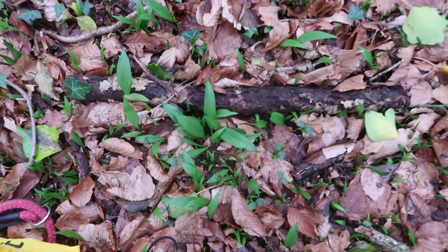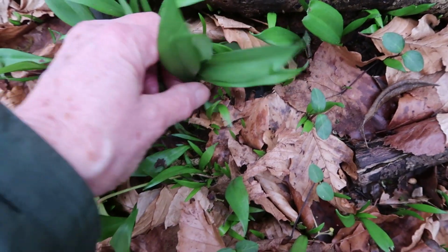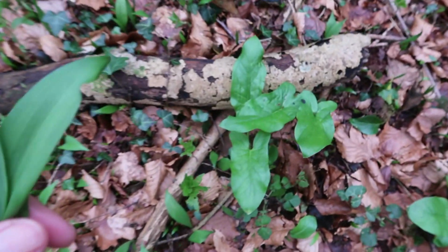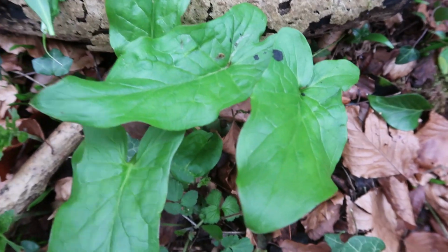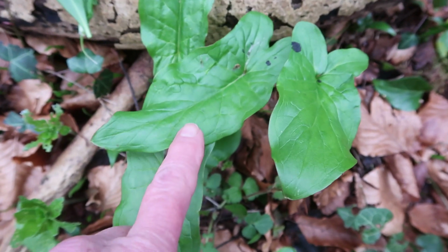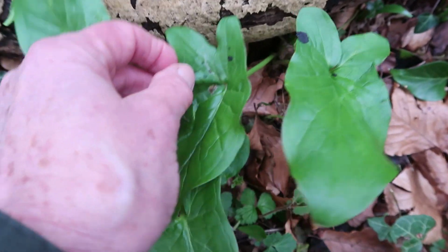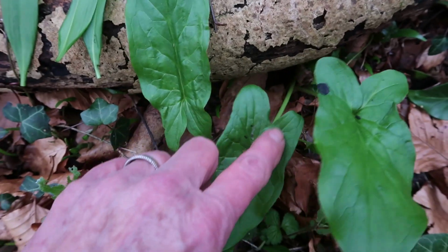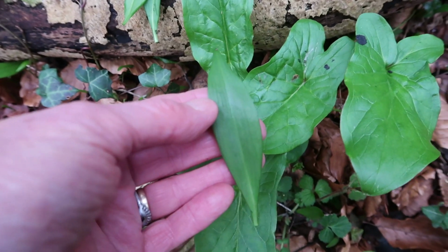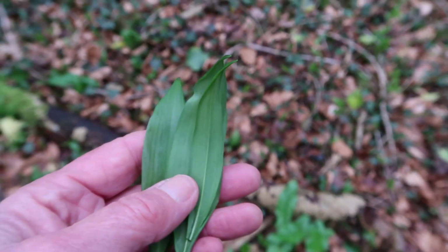Right, so to get back to wild garlic, I'll just show you something that you have to be a bit careful of. This is wild garlic here. The smell is absolutely divine, of course, and around about the same time you get these leaves here, which is lords and ladies, or cuckoo pint. Very poisonous. And can you see the difference? The cuckoo pint has these very distinct points either side of where the stem comes out, and the garlic doesn't. It's longer and narrower. And of course the wild garlic smells of garlic.